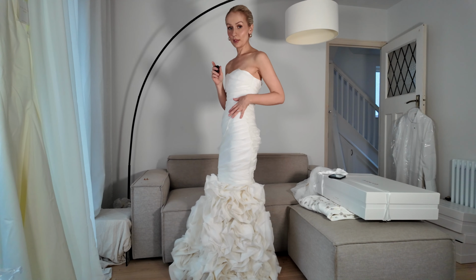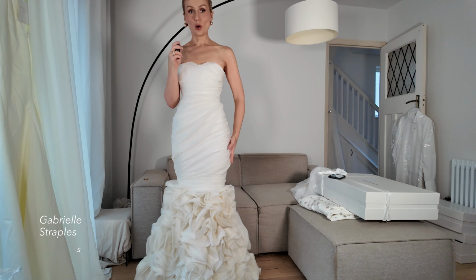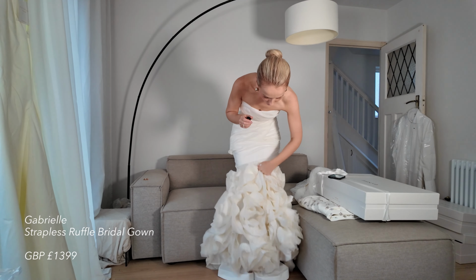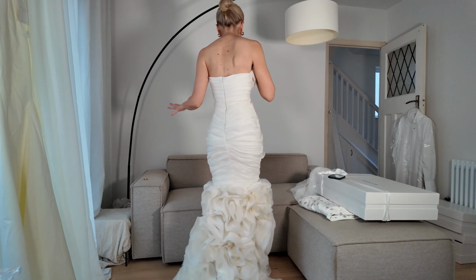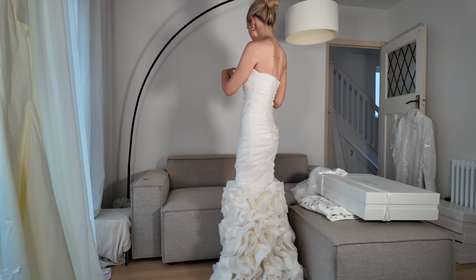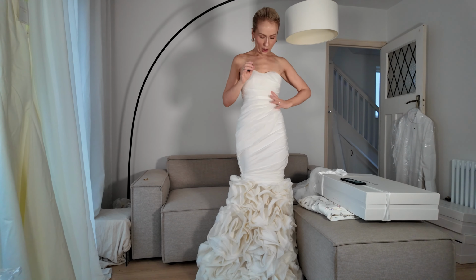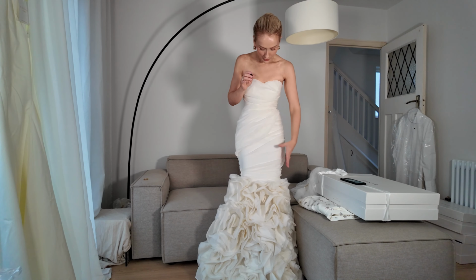I can only apologize about the crazy shadows behind me, but I have never had a more hourglass figure than I do right now wearing this dress. It is the most gorgeous ruffly fabric that's creating this kind of mermaid shape. I love how sculptural and interesting it is. It's got this ruched bum effect, and again it's got the corsets inside, so I feel really cinched in at the waist, and it's quite slim fitting on me all over.